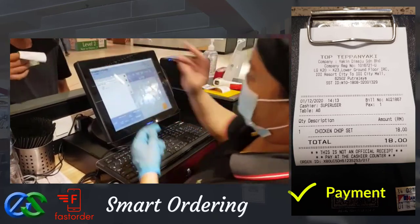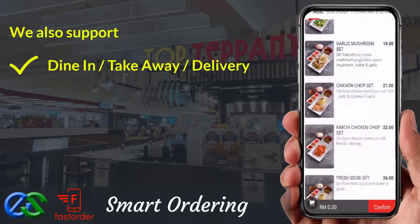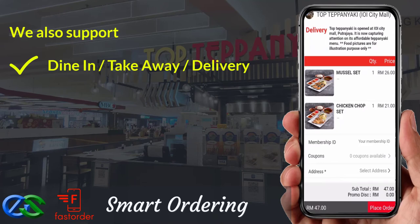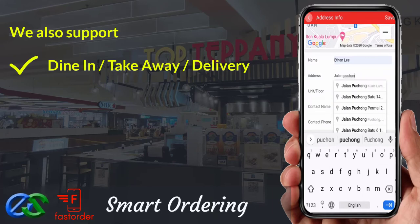Awesome, isn't it? We are also able to have dine first pay later, or pay first dine later. Takeaway is pre-order first, pickup later at a designated pickup point. Delivery orders are ready to integrate with third-party delivery company Lalamove at the moment.